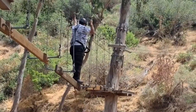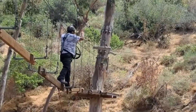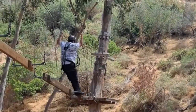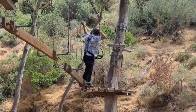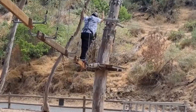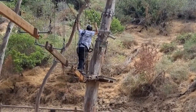You need to be clipped at all times. It's too dangerous. You could fall. You could slip. Even though this isn't too far up, it's still dangerous. Oh, we already know that. We're gonna go to the beach, right?